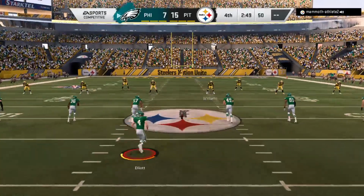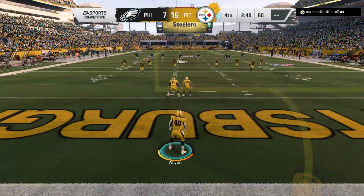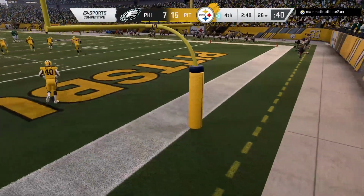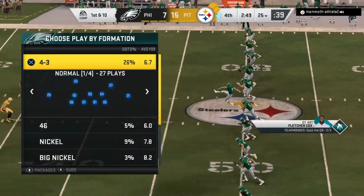After the roughing penalty on the PAT, they'll kick off from 15 yards further upfield. And they will not get a chance to return this one as it's through the end zone for a touchback.